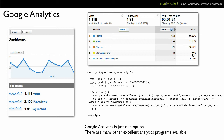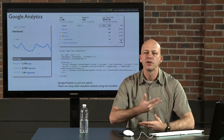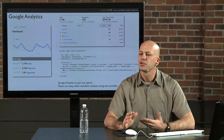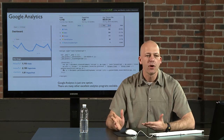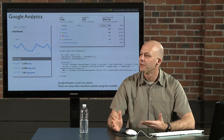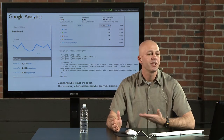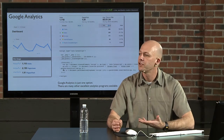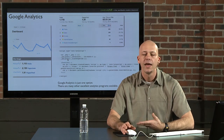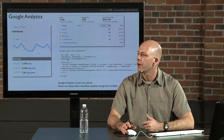So going forward, whoever has their site in the future is going to get some real meaningful data. And Google Analytics makes this really easy. I assume you all have a Gmail account now. Anybody who doesn't should just get one, because if you have a Gmail account, you can get analytics for free. I just access it, copy this code into the first page of my site, and I can start getting reports within 48 hours.